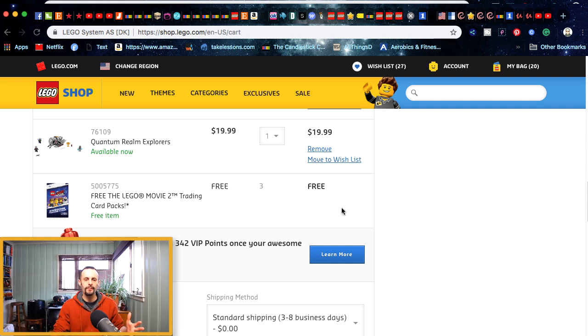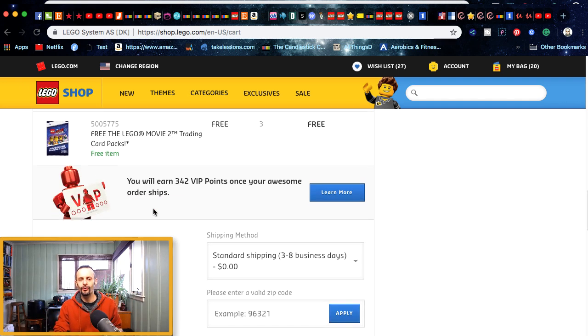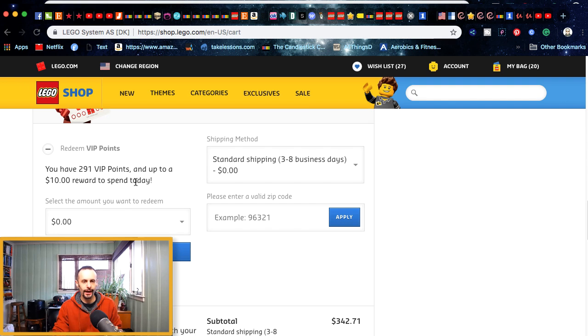Also make sure that you sign up for Lego VIP points. Because if you do that, what's going to happen is you're going to earn points every single time you buy something. And when you're owning those points, you can redeem them for profit. Right now I have 281 points and I can get 10 bucks reward for anything I spend. So I'm already getting $10 off as well.